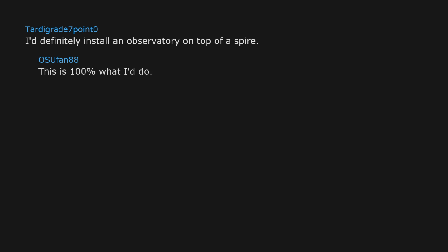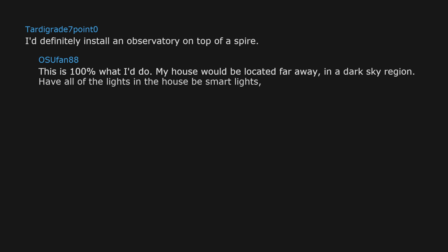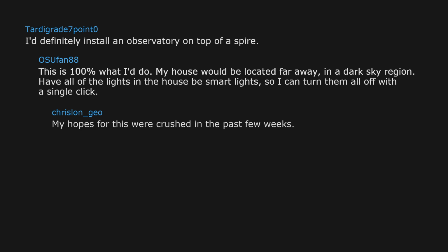This is 100% what I'd do. My house would be located far away, in a dark sky region. Have all of the lights in the house be smart lights, so I can turn them all off with a single click. My hopes for this were crushed in the past few weeks.